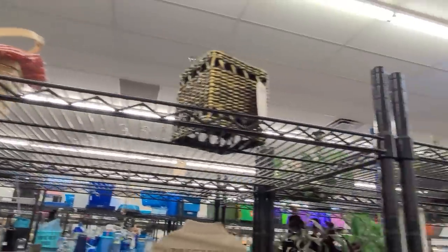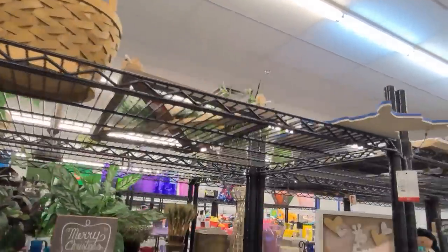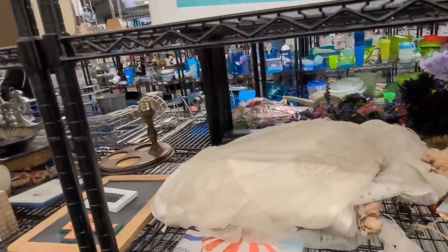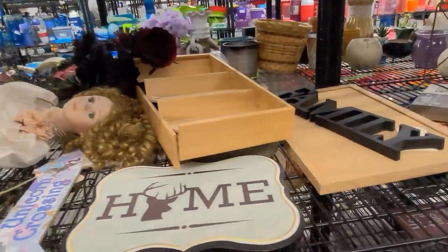Checking way up high. Always check high and low. You never know what you're going to find. Unstack stacks. Look under things. Look way at the back.